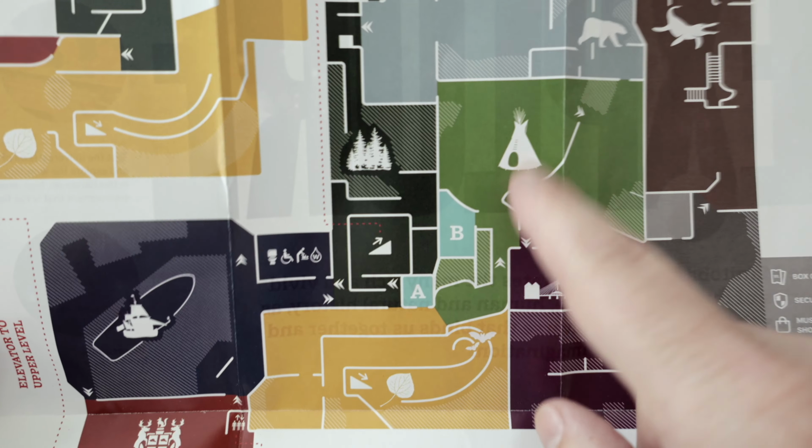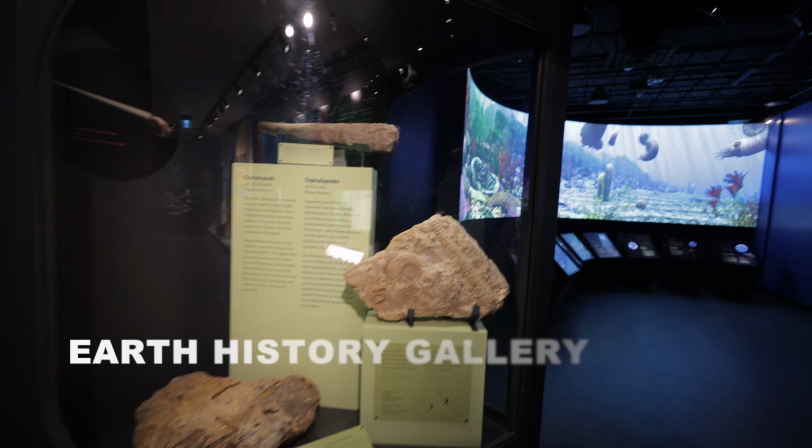Okay, first tip, make sure you grab a map when you first arrive and have a peek in there. There's lots to see and do here. There are a lot of galleries, so you can prioritize what you really want to see and focus on that.